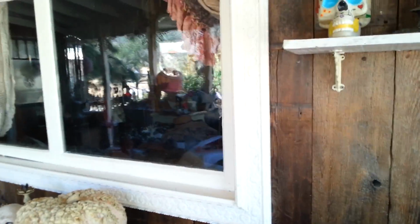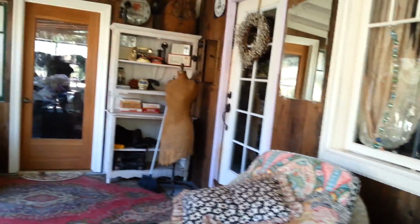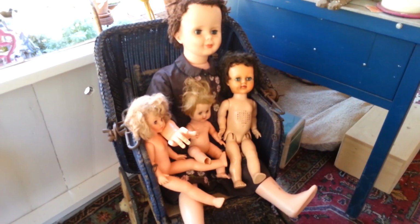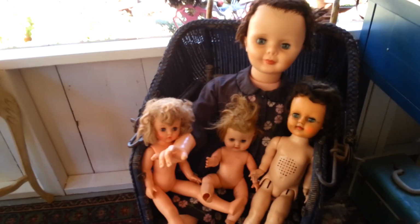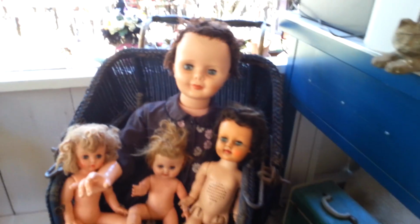And, of course, no Halloween is complete without a buggy full of scary naked dolls. The only thing I could have put here that would be scarier was clowns. But those clowns have me so pissed off I'm not going to even mention them at Halloween. Aren't those great? So, that is what I've been doing.